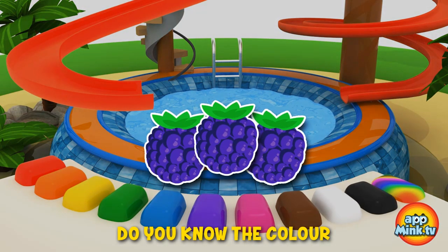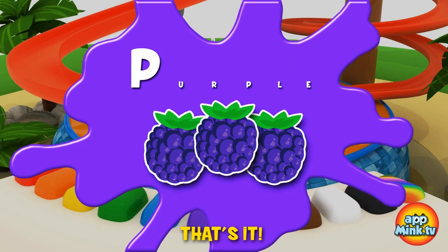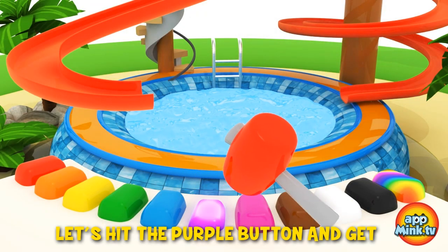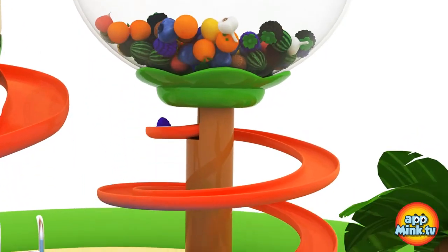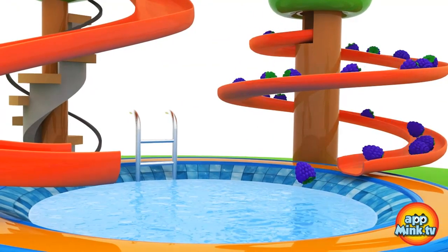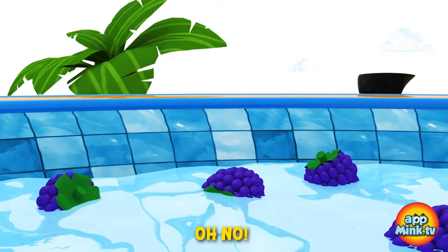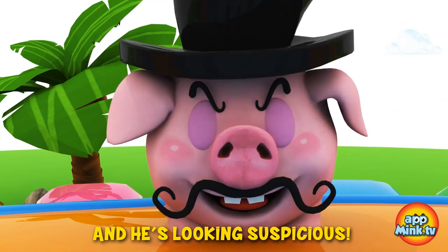Now for our next fruit. Do you know the color of these raspberries? That's it! Purple! They're purple raspberries! Let's hit the purple button and get some raspberries in the pool. Evil Dr. Pig again, and he's looking suspicious.